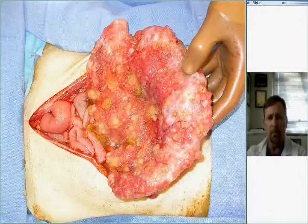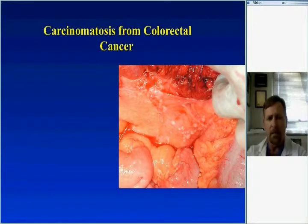For colon cancer, it tends to be a little more invasive, tends not to be as bulky, and you can see here how it looks kind of lining the tissues here. And as you can see, this can be a little more challenging to get off, especially if it's involving the intestinal surface itself, because it invades and sticks to things. But we're usually successful at removing this disease.